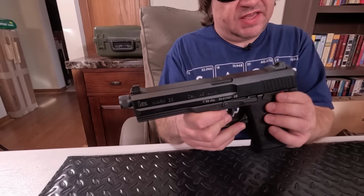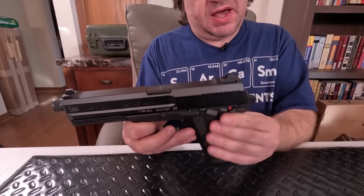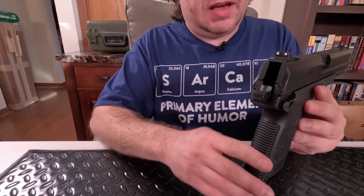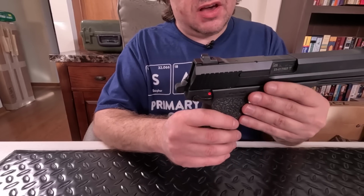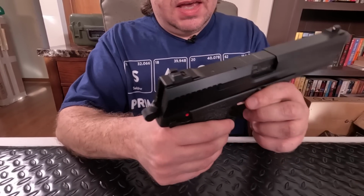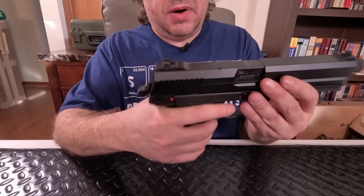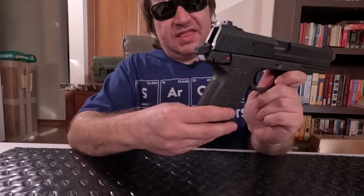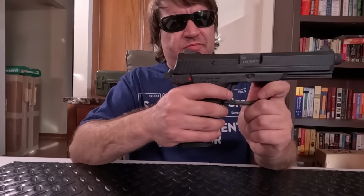Now your safety cannot go on unless your hammer's back, so 1911 style. Thankfully, it does not have a grip safety though. And speaking of the grip, this gun is large, but this grip is just small enough that people like me with smaller hands can still use it.